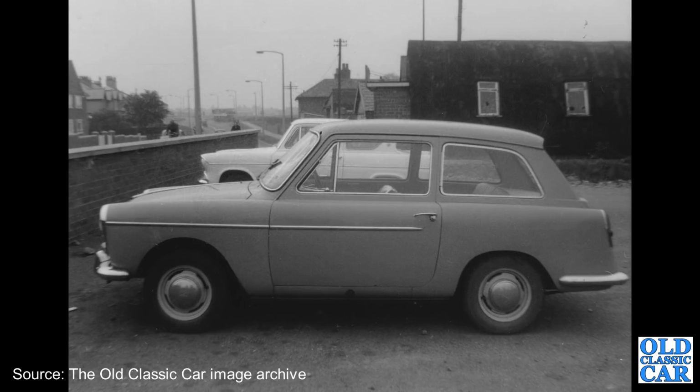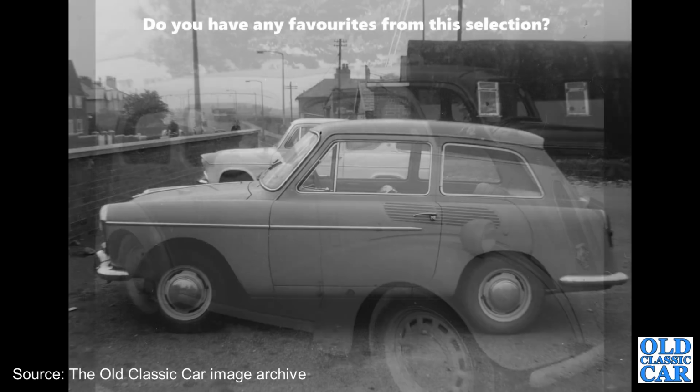Side-on view here of an Austin A40 Mark I. These were introduced in 1958. This was all over one colour. Usually they had a different colour roof, but by special order you could have all over the same colour. And I'm guessing that's probably Farina Grey, and there's a light coloured 105E Anglia alongside it.